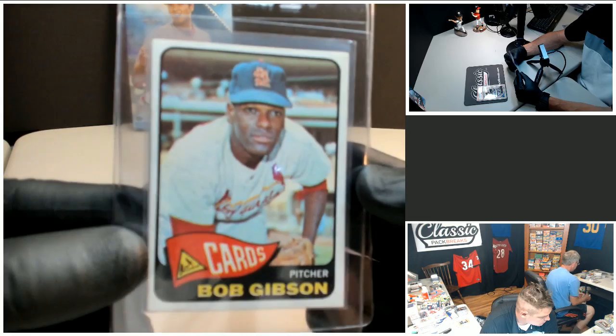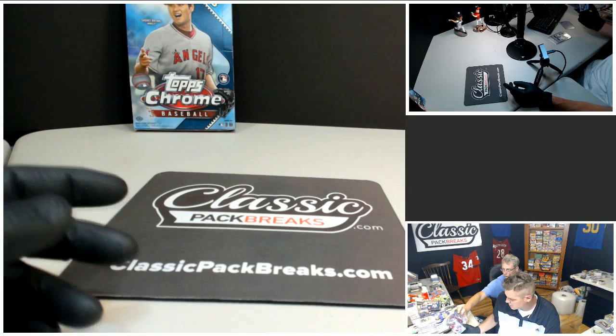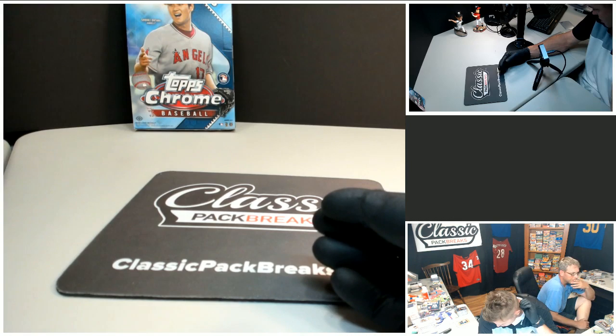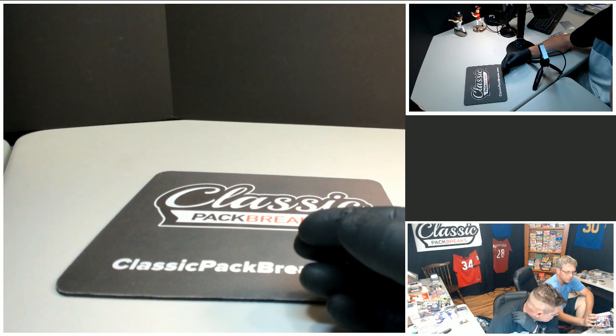I like that Bob Gibson card. It's a nice card. All right, there it is, gang. Right here. Shohei. Yeah, that's the one I was thinking. We got that one. Ohtani's on. That's Bowman 18 retail box. Retail. It's not on the site. Appreciate you, Tony. I'll put the wall. Give it to him for 40 if you want.